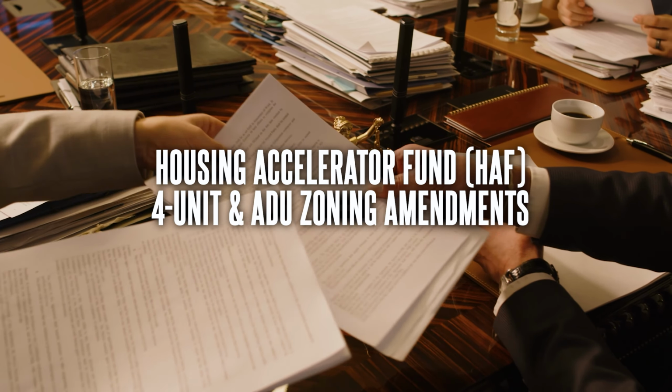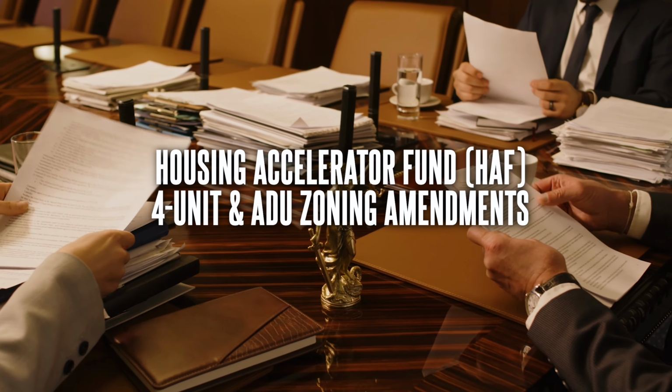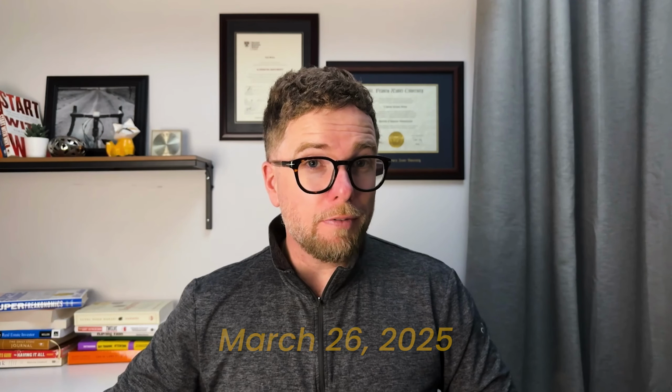So what's actually changing? The Housing Accelerator Fund, or HAF, 4-unit ADU zoning amendments were presented at the March 26, 2025 Planning and Advisory Committee meeting, where they approved it. This isn't just a minor policy tweak, it's a comprehensive change funded by the federal government, specifically addressing our region's housing crisis. Let me put this into perspective.